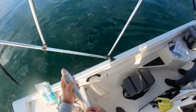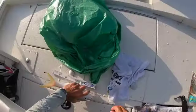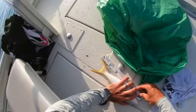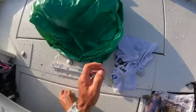Got it back here, but I'm pretty darn sure he's bigger than 12 inches. Yeah, he's bigger than 12. He fought like hell. 12 is what they're supposed to be, right? I'll double check. I'm gonna get this in the water.